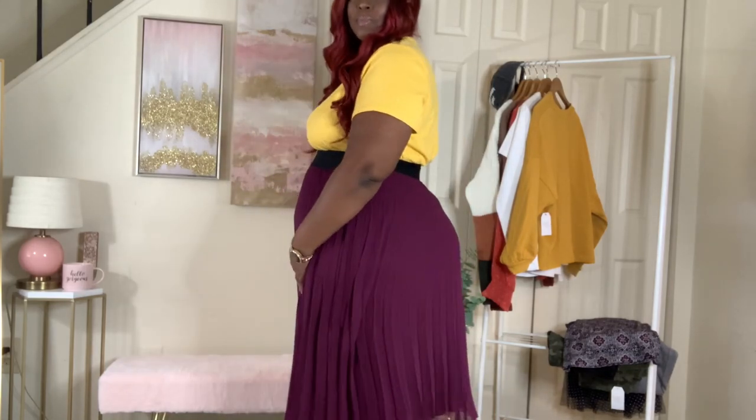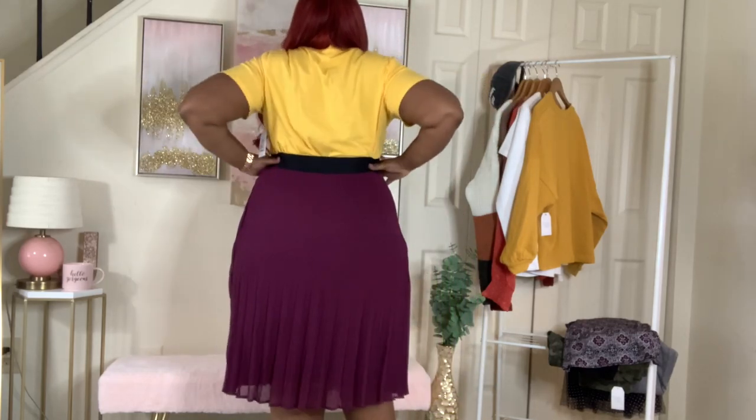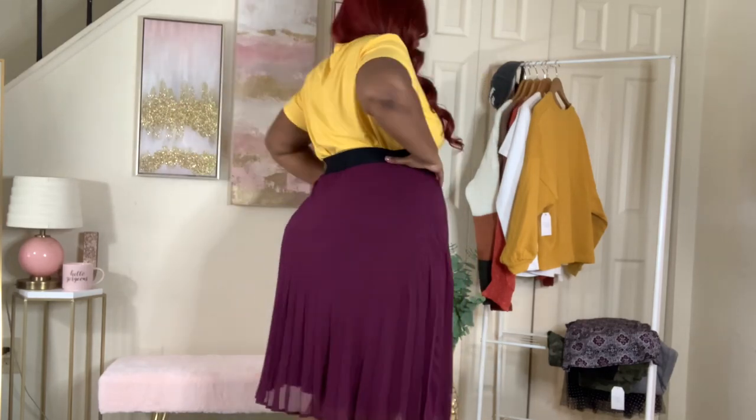Yes, this is in a size XL 16-18, Time and True, and this price was $15.96. So for you guys, what I'll do is I'll put the name, the size, and the amount in the picture.